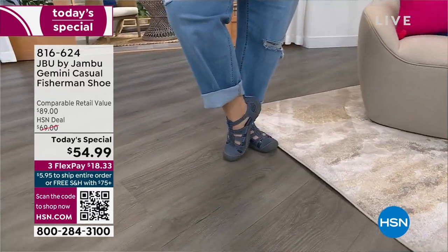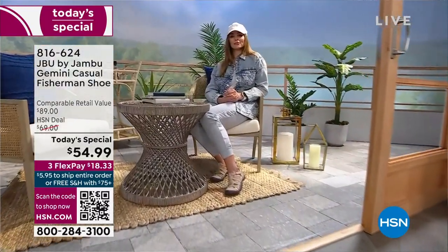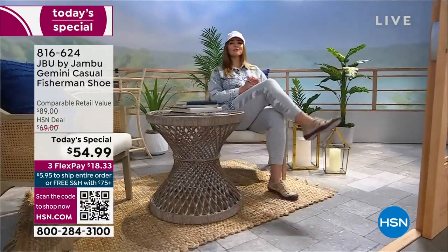Look how cute Seema looks. Oh my gosh, you put the shoes on. I love it. Now you're with it, girl. Yeah, because I wanted to see it with a skirt. Sassy. Cute, you're right. They make you sassy. They do. Yeah. Gemini does it.